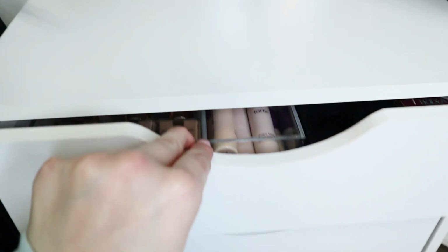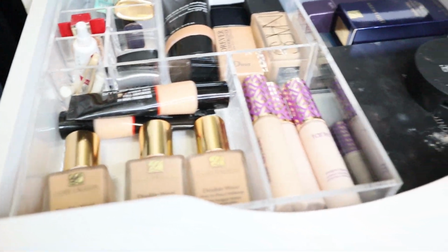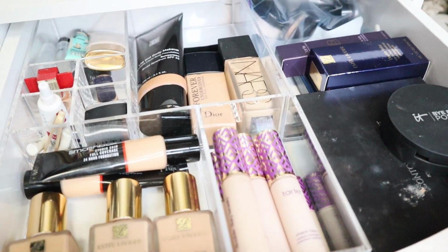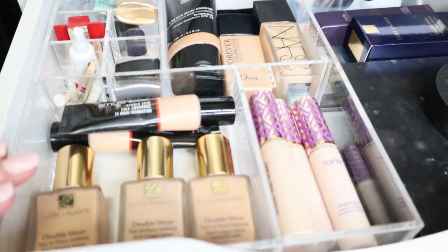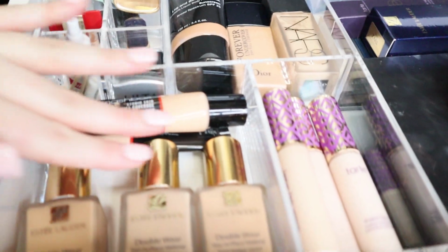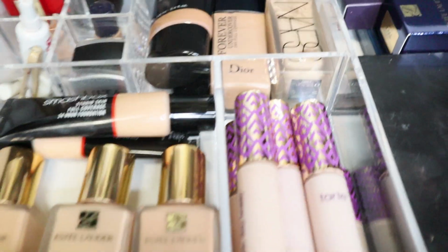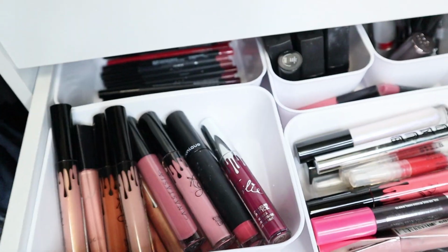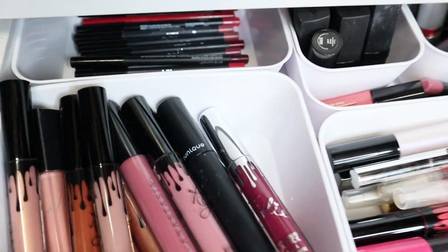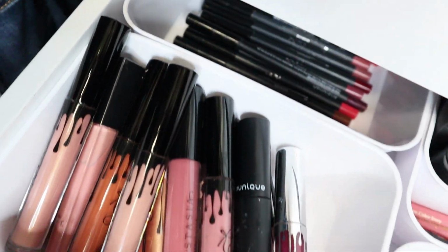And I am actually, let me open this back up. I am so satisfied with how this turned out. Like I said, it's not Pinterest worthy, but guys, this is absolutely orderly and functional, and I can't even express how happy I am that I can actually see everything I have instead of digging through it. So, okay. Next drawer is my lipsticks, lip gloss, my chapsticks, and I am actually really happy with how this turned out.